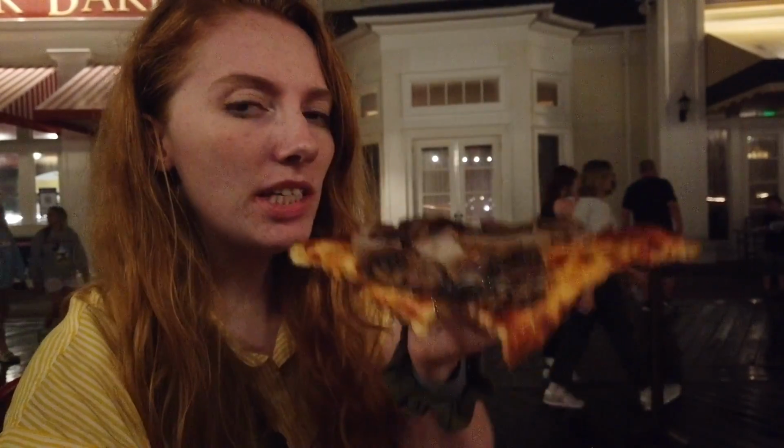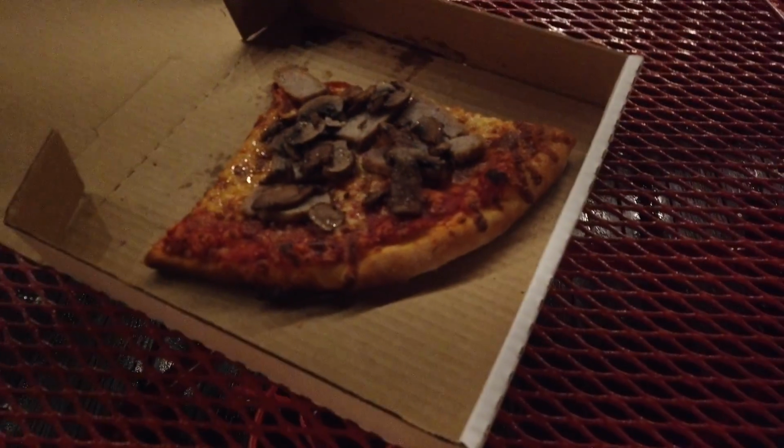This is honestly shockingly good pizza. It is actually kind of a crispy crust. It's got these beautiful thick slices of mushroom on it. It's got sausage in it. It is a very good slice of pizza. I'm actually surprised. If you're a pizza fan, you'll probably like this.